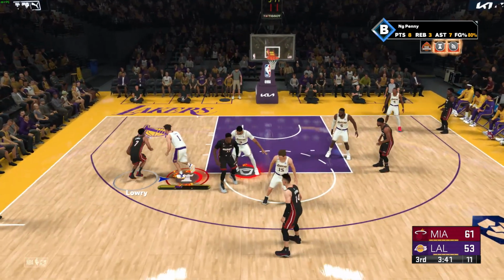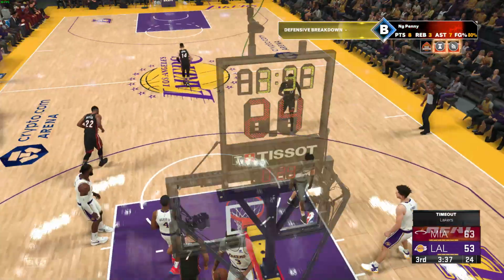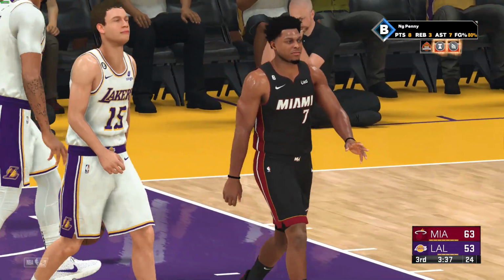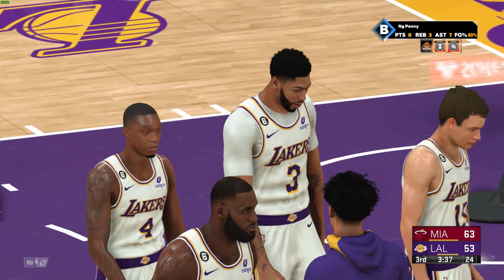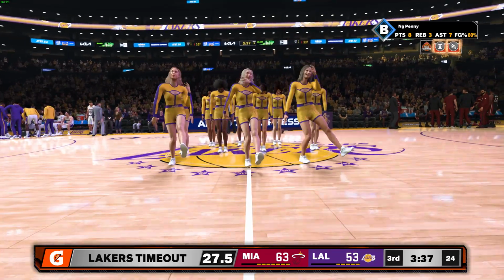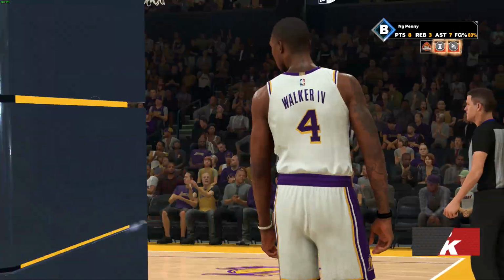Back to Lowry. Oh, and makes it with the kiss. Lowry's got 9. Finally, they took 5 attempts in the half. Time called here. Los Angeles decides to talk it over. Sometimes you just know you're going to get yelled at. And with these turnovers, I'm going to tell you it's not going to be a very pleasant time now.